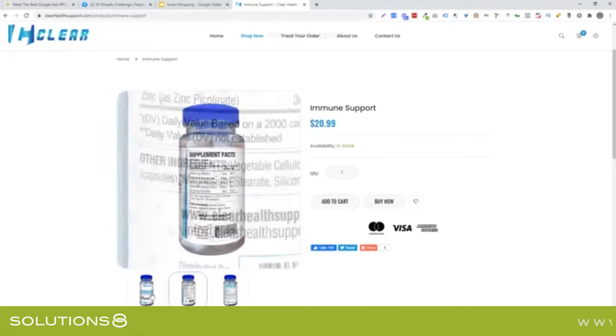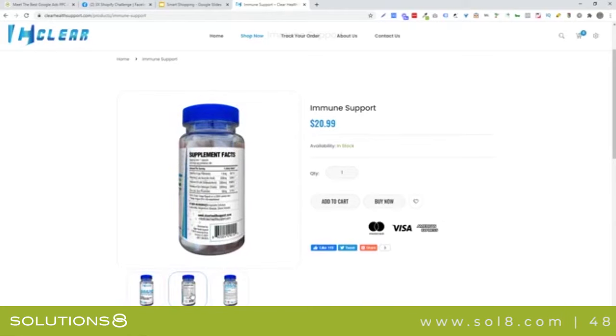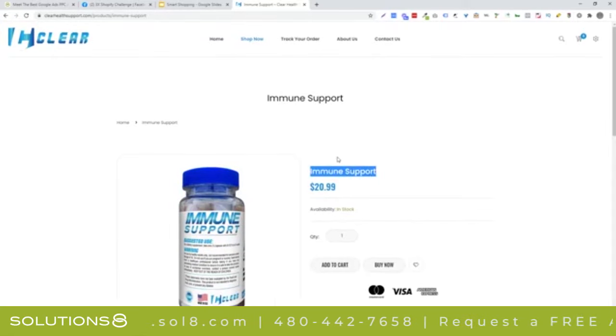What I would do is with each one of these images, I would change the position of the bottle a little bit so it actually looks like a real picture. Again, real small thing. You need a way more robust title. Google Smart Shopping and, you know, most PPC networks are going to use your title in order to determine the relevance of your product to what somebody's searching for or looking for.